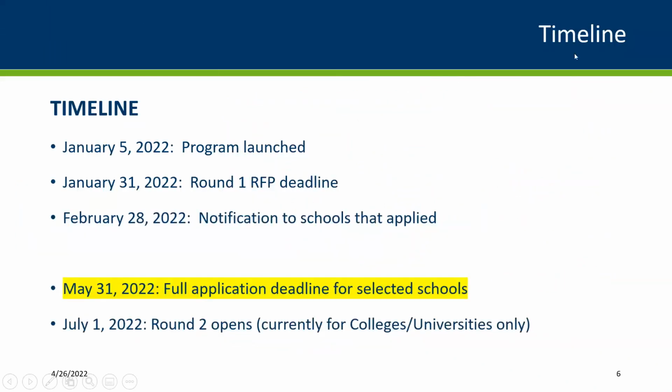Timeline updates. This was the original timeline that we had in place. For the round one applicants, it opened on January 5th, and we received applications through January 31st. By the end of February, we notified schools that had applied if they were encouraged to submit full applications. So right here in that big highlighted section is where we are right now. May 31st is when those full applications are due for selected schools.